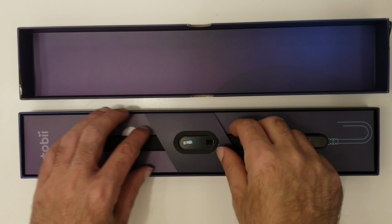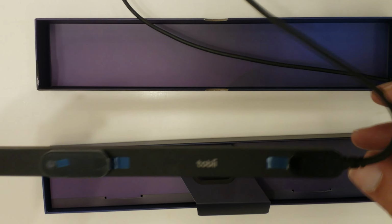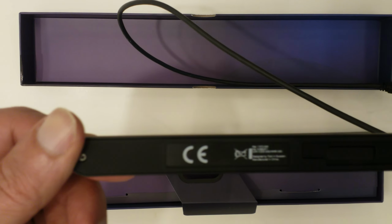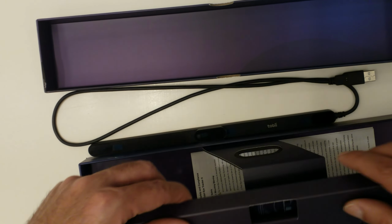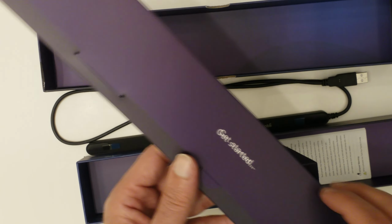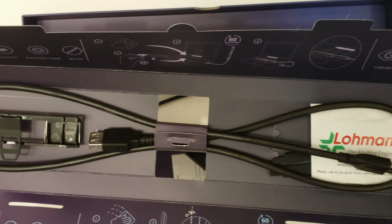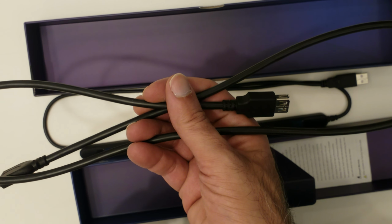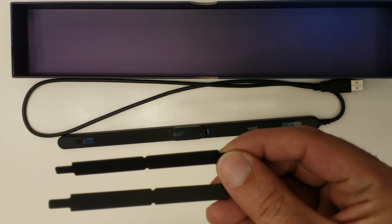The first thing you'll see is the Tobii Tracker unit itself. The unit is made of high-quality, lightweight aluminum. It is actually very light in weight. Below the Tobii Tracker unit, you will find the Get Started kit, which contains additional components required to fix the unit on your monitor. It comes with an alcohol wipe, an extension cable, tilting monitor mount, and a fixed monitor mount.